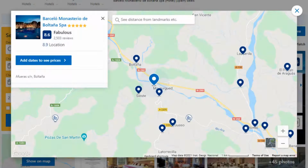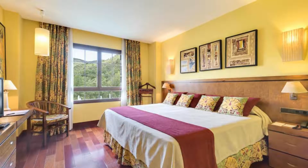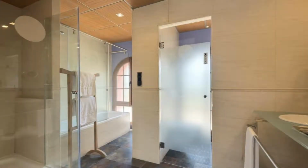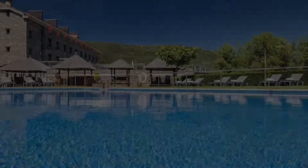Number 1. This is a 5-star hotel. The location of the hotel is excellent and the guests love walking around the neighborhood. Check-in time is 4 p.m. and check-out time is 12 p.m. Guests are required to show a photo ID and credit card at check-in. Pets are not allowed in this hotel.